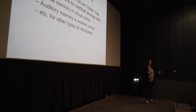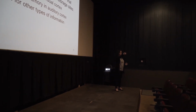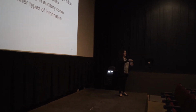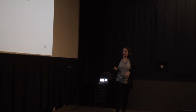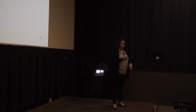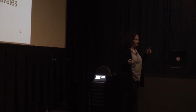So you can kind of think about this like the old Dewey Decimal System. So that your file drawer gives you an index, a number to go out and get each individual item. So the hippocampus is saying, okay, I need to index where all those pieces are, the sights, the sounds, and all of that, and combine it all into a coherent representation. So you have the visual memory is stored in the visual cortex, auditory memory is in the auditory cortex, et cetera, for all the sights, the sounds, the meanings, all this information that's included in episodic memory. I'll give a visual in just a second.